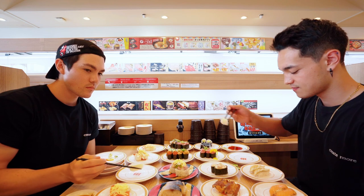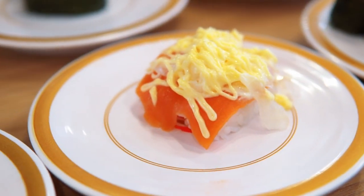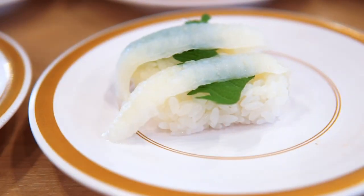So this right here is a squid. Nice little squid. Like the actual sushi itself. I like cup sushi the best. They're ricey, very dry, but like the fish itself, I like cup sushi a lot. Alright, which one are you excited about?